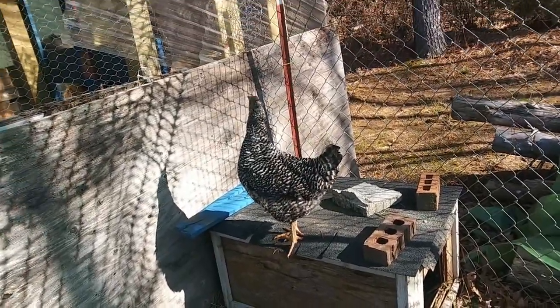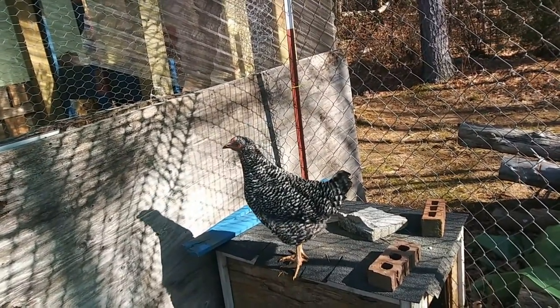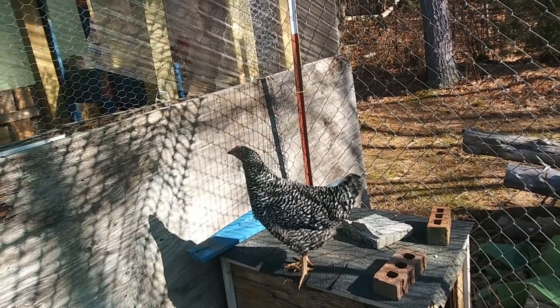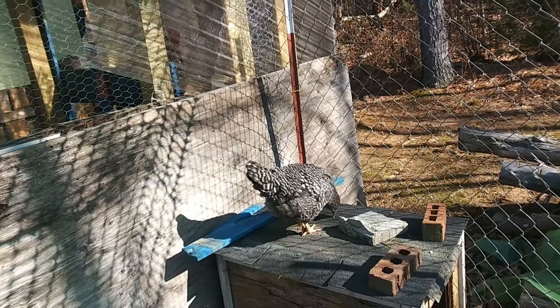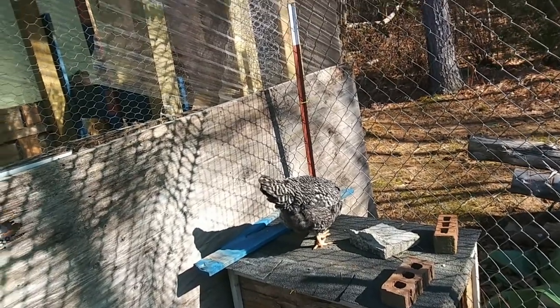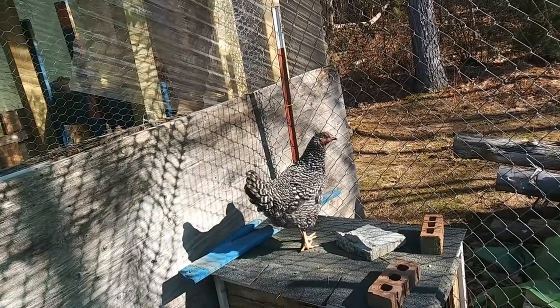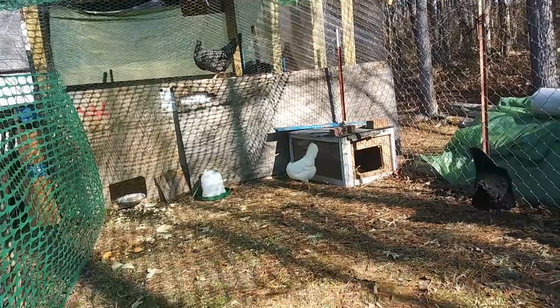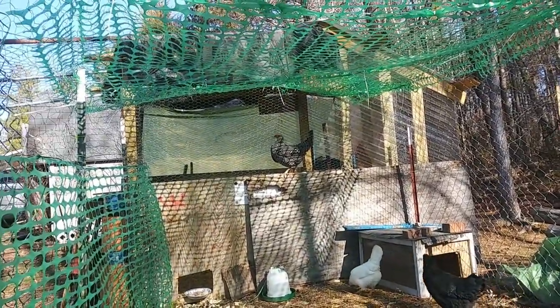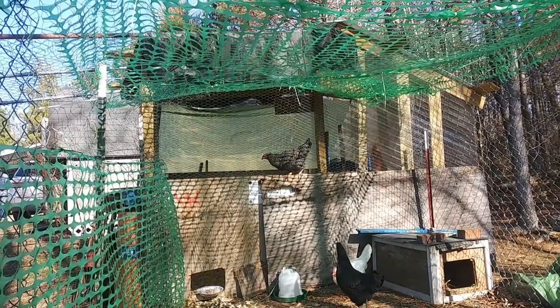Look at this one. She knows somebody's up there. Yep, she's looking. He's looking. Oh, he's not coming out. I'll just keep waiting. Ooh, would you look at that? Barred rock's getting brave. That's right, girlfriend. You're doing great.